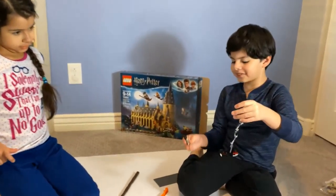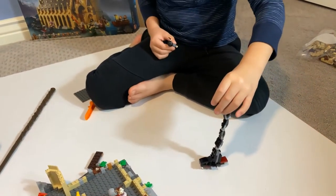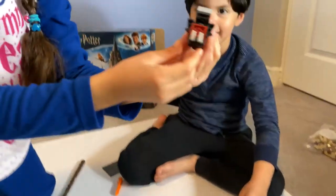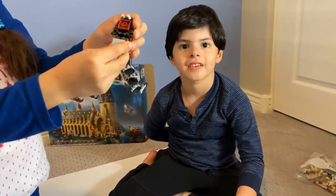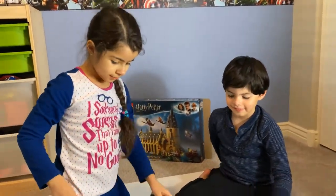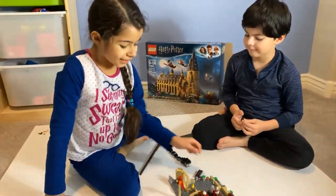Papa, I need to show you something. What? He ate them? Oh no, but yeah, his mouth can open. But Harry is a wizard. You're a wizard, Harry. You can't eat him. You disappear.